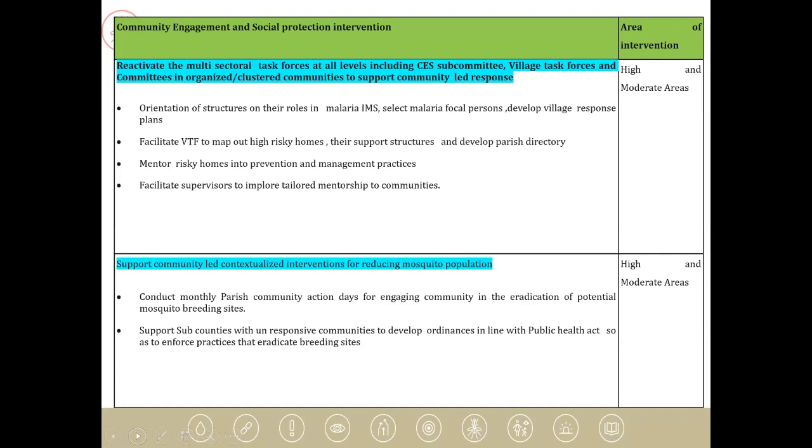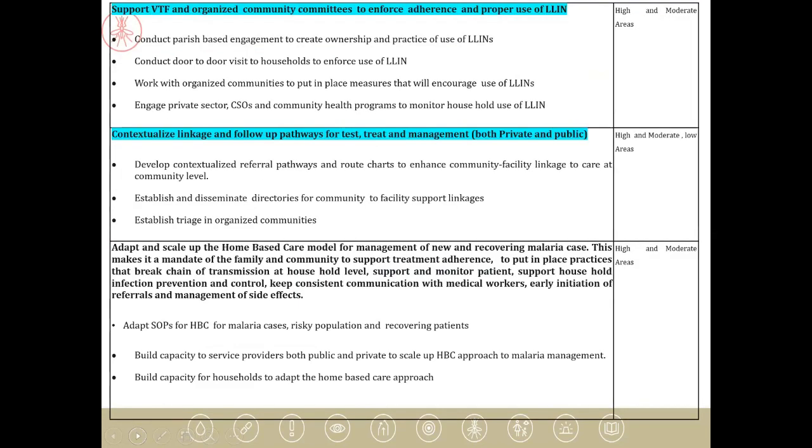These are long-term, but later I will mention that we have some that are immediate actions and long-term. And then lastly, the last slide, they want to support village task forces and organized communities to conduct parish-based engagement to create ownership and practice use of LLINs. They want to conduct door-to-door visits of households to reinforce use of LLINs, I think through hang up. They want to work with organized communities to put in place measures that will encourage the use of LLINs. They want to engage private sector, CSOs and community health programs to monitor household use of LLINs.